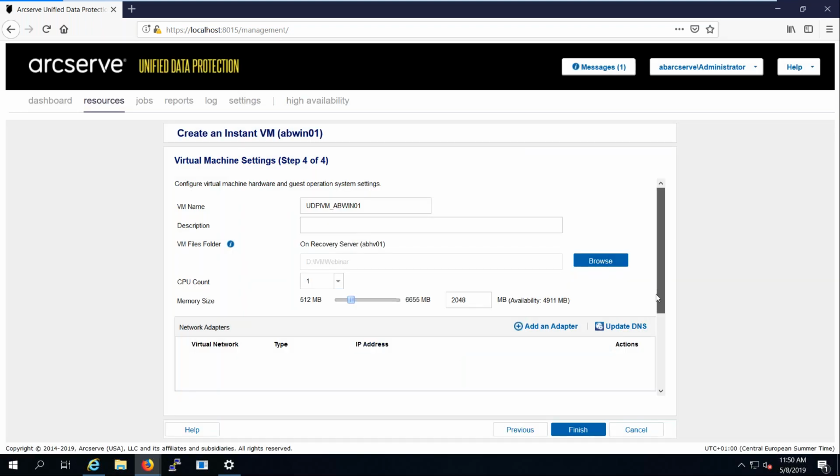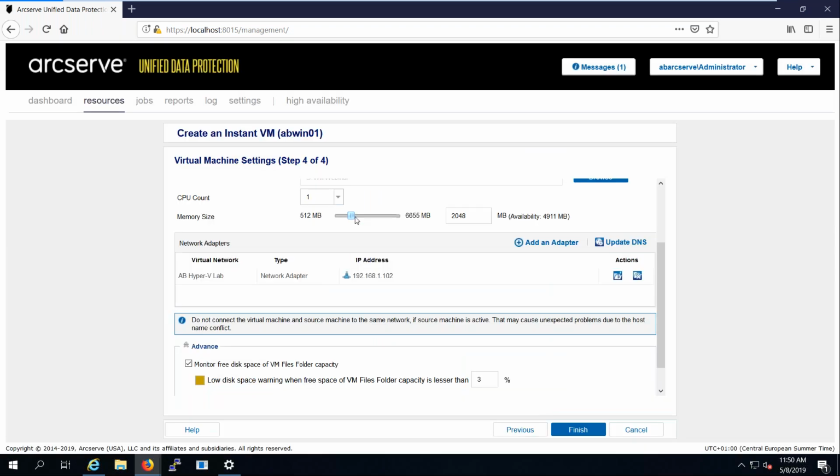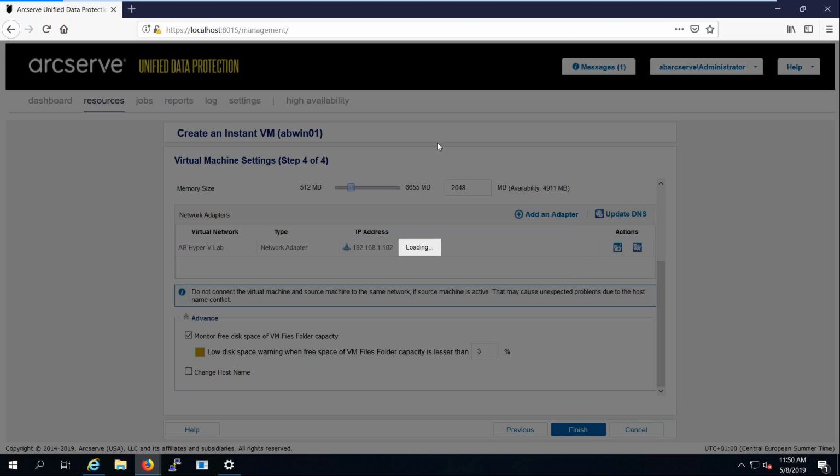Okay. I'm going to add a network adapter. I'm going to leave this amount of memory and CPU. I could change this machine's host name. I'm not going to do that right now. Go to finish and boot now.